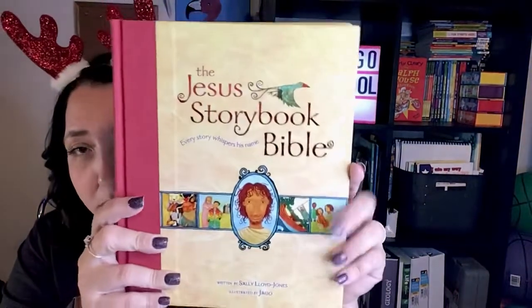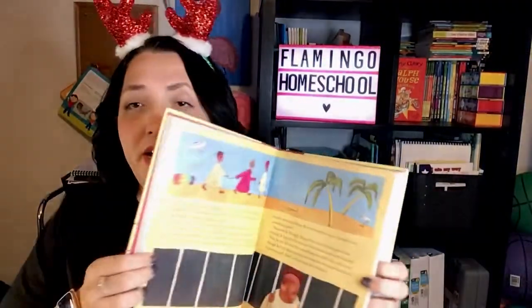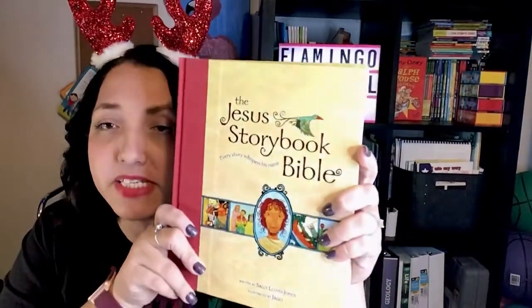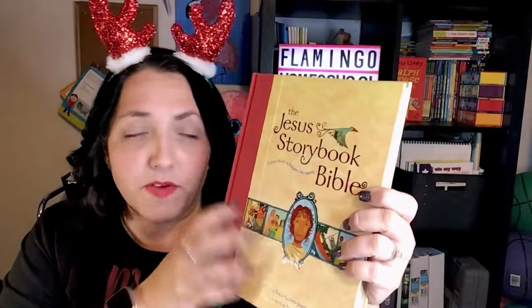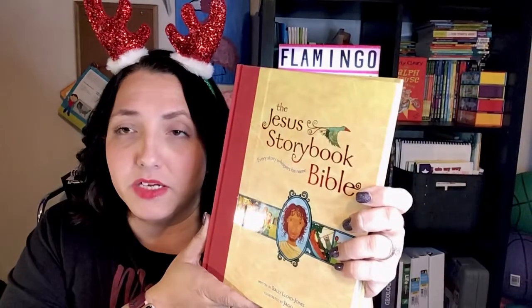And now let's get into Christmas, the Christmas holiday. The first thing that I will show you is our Advent. We absolutely love the Jesus Storybook Bible. It is beautiful. It is easy for my kids to grasp the concepts. And what I love about this children's Bible is that every single story from creation all the way to the end of the Bible, it all points to Christ.